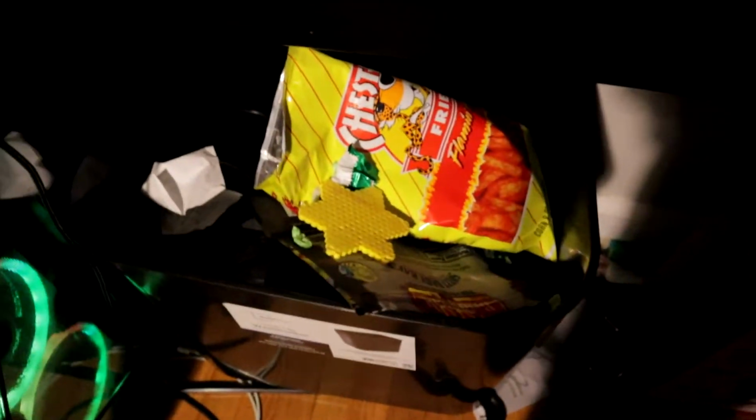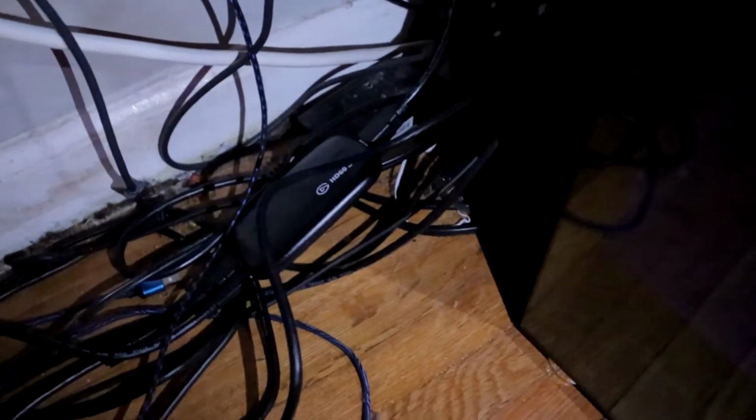That's my trash can. The trash can is worth like $100. Bro, that thing comes in handy. But can you see? Hold on. Let me get my flashlight, boys. I have an Elgato right there. Bro, excuse me for the cable management, guys. That's my setup. Oh, the desk.